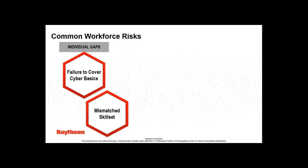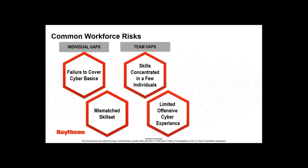Mismatched skill set, another gap that presents risk. The individual strengths and weaknesses of your professionals might not be the best matches for the needs of your organization. There might be skill gaps that are critical, but which are unknown. If you don't have a level of visibility into the capabilities, those gaps remain unknown, at least until a breach exposes them.